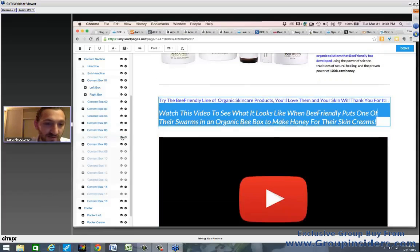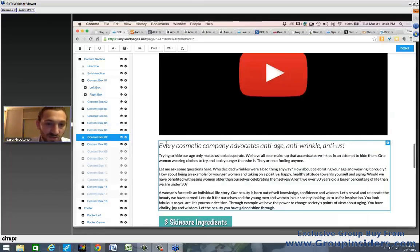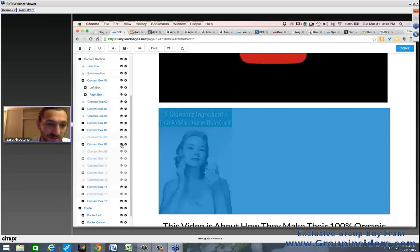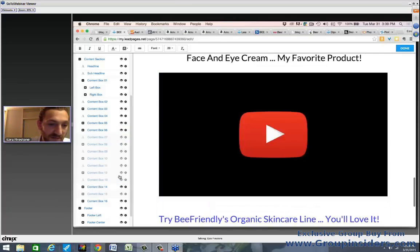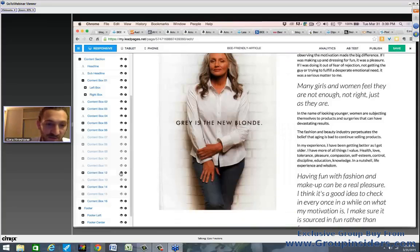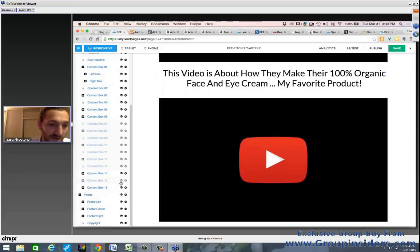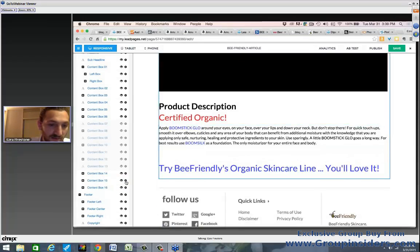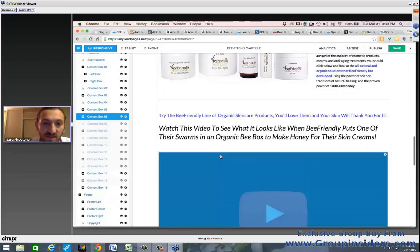Now you'll notice that if I open up content box 7, this shows up. But I'm not actually using that box. I'm not using that block, so I'm going to get rid of it. I'm also not using this block, so I'm going to get rid of that. And then I've got another video. I'm not using any of these blocks. I'm not using block 13, I'm not using block 12, which is this whole part of the page and this image. I'm not using block 15, which is the block with the bullets. So I'm only using certain elements of the page.